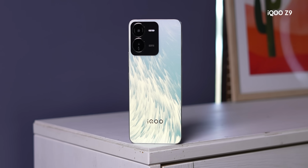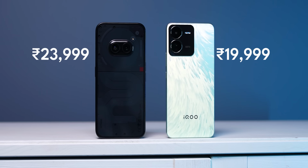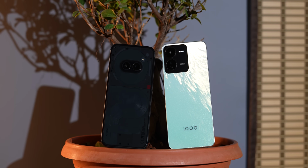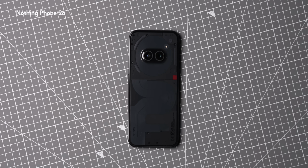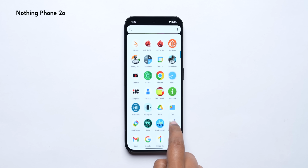Alright, overall, if you ask me, the iQOO Z9 is a fantastic deal for the 4,000 rupees less that you pay for it compared to the Phone 2a. So if in your priority list, performance takes the top spot and the primary camera's consistency is very important, then I would really recommend that you skip the Phone 2a and pick the iQOO Z9 instead. But pick the Phone 2a if you're okay paying extra for the kind of design that Nothing has made with it, because of course that takes a lot of effort. And apart from that, pick it if you want a better software experience, that's for sure.